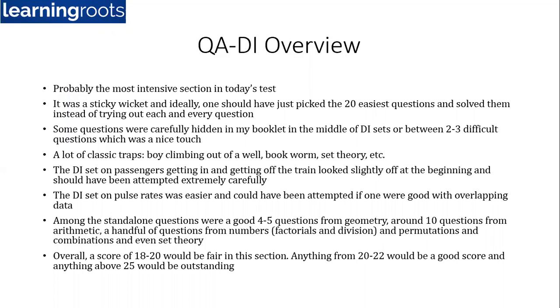The DI set on pulse rates, 70 to 74, 75 to 84, and so on. That set was easy to read, and someone who would have figured out the ranking system would have probably done well in this. Overlapping data sets, whenever you have those kind of things, it was tricky, and I for one didn't attempt this set during the paper. But I figured out that it was possible to solve this set if you had some time on hand.